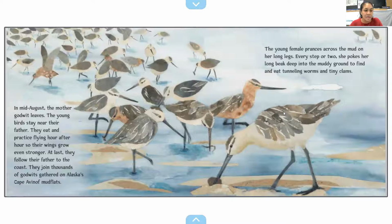In mid-August, the mother godwit leaves. The young birds stay near their father. They eat and practice flying hour after hour so their wings grow even stronger. At last, they follow their father to the coast. They join thousands of godwits gathered on Alaska's Cape Avanoff mud flats.